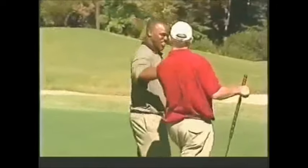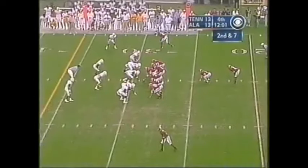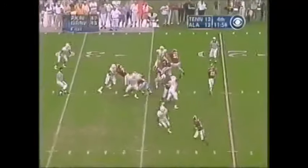Look at that putt. Don Shula's foursome won the tournament, and the event raised $150,000 to a great cause. All right, thank you, Jill.